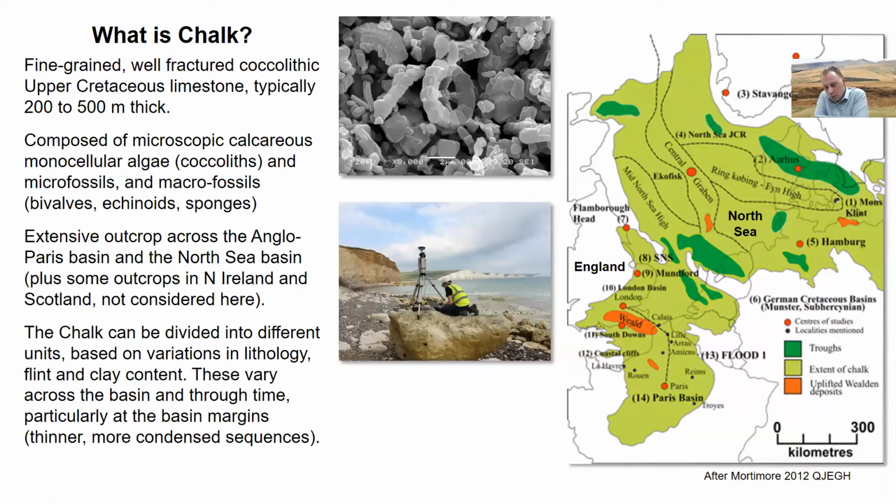So what is chalk? I suspect most of you will be familiar with the vague idea of what chalk is. It's basically a very, very fine-grained coccolithic limestone of Upper Cretaceous age, typically about 200 to 500 metres thick, a little bit thicker in the south, for example. And it's mostly comprised of these very, very small algae and fragments of algae called coccoliths, but also other microfossils and some larger fossils, mostly bivalves and echinoids and things.